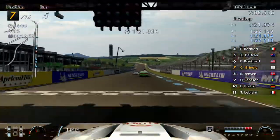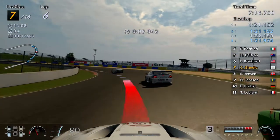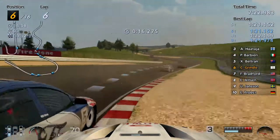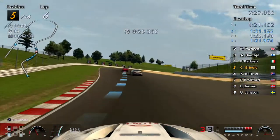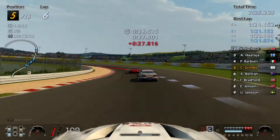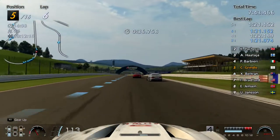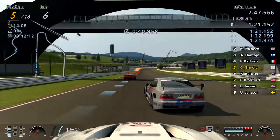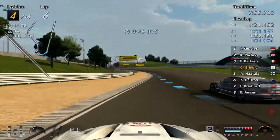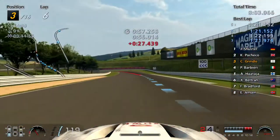Nice. Here is the Ford Falcon. That's karma for the last race. I don't even care. It would be nice to overtake those McLaren F1s. What are you doing? The Skyline is trying to follow a driving line that does not exist.